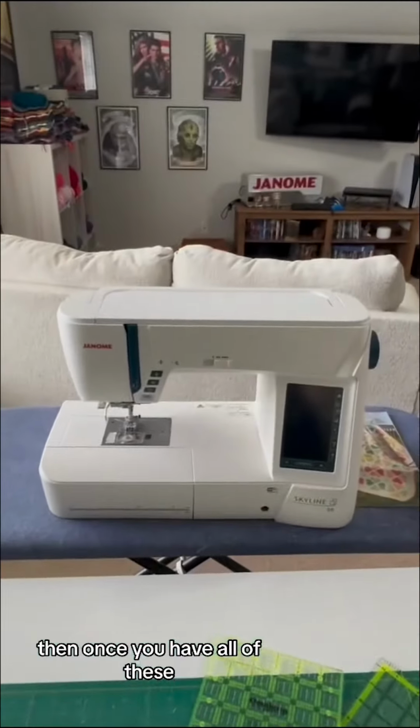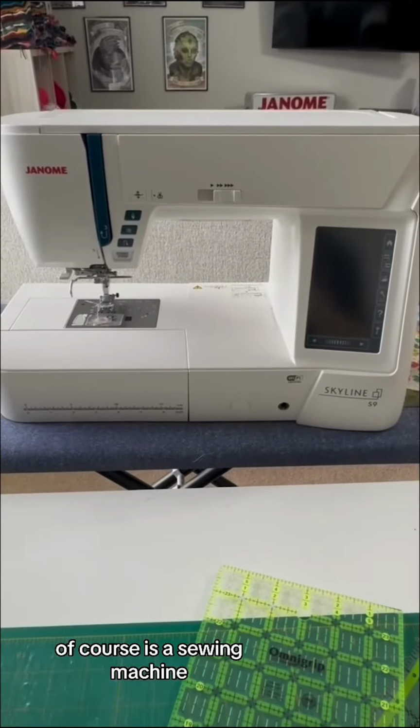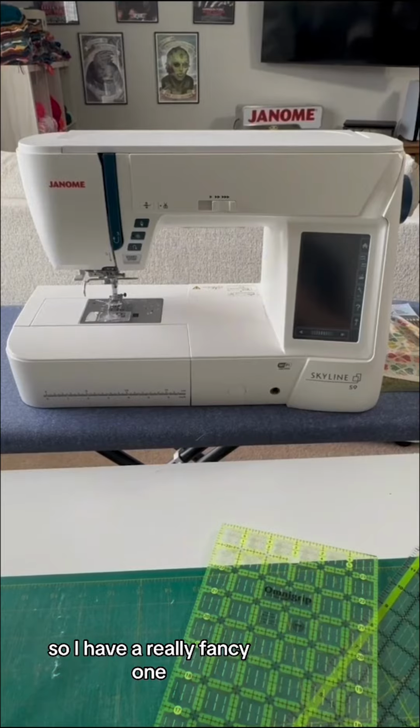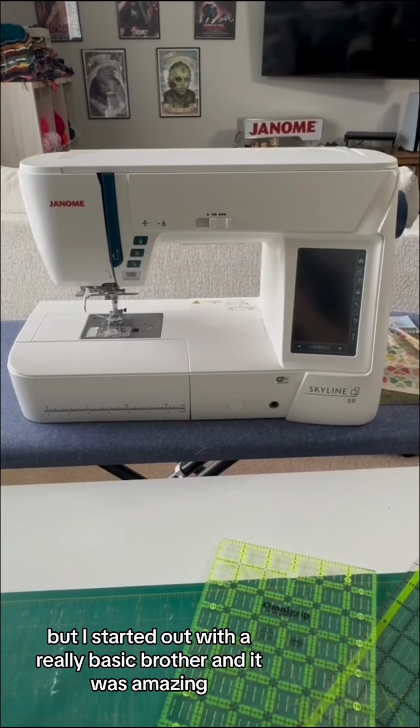Then once you have all of these, the last thing you need, of course, is a sewing machine. I've been quilting for a few years now, so I have a really fancy one, but I started out with a really basic Brother, and it was amazing.